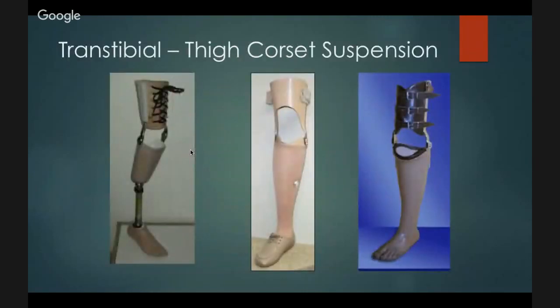So the transtibial thigh corset. This is one of the first suspension systems. It's fairly simple, just like a corset that was worn by women back in those archaic days to make them look thinner. The idea is the same. There are straps or buckles that go above the knee, and you just tighten them, and so you're actually bearing weight. It helps to offload the distal residual limb.